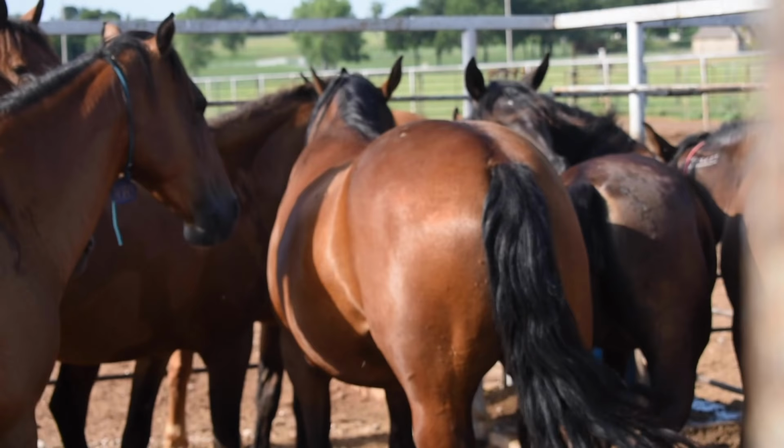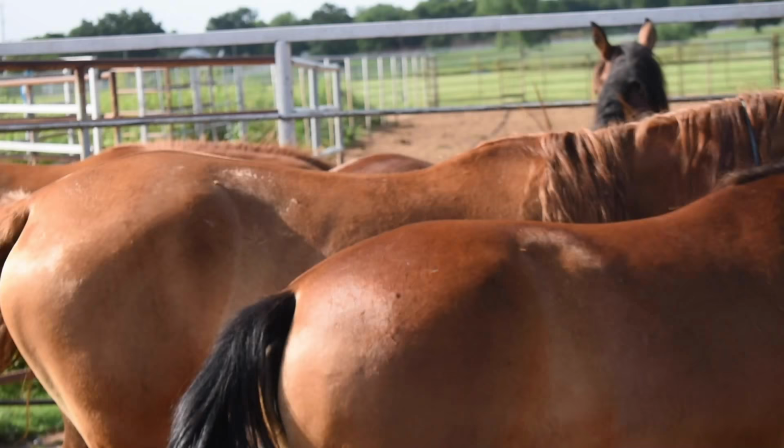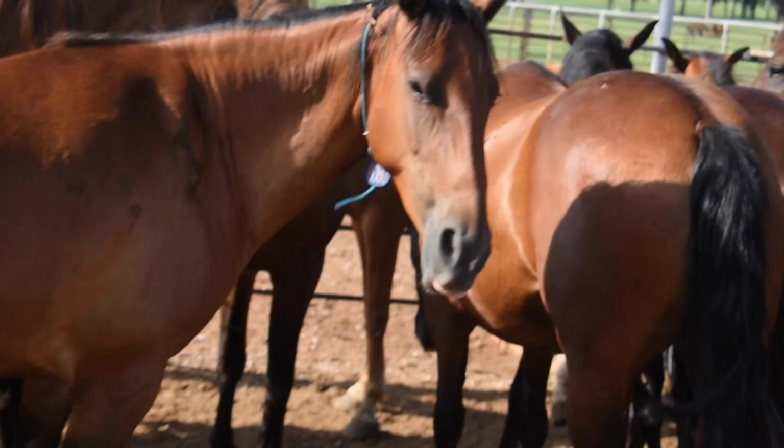The other one I really like in this pen is this sorrel over here. She's got good size to her. She's a little taller. She's hiding in the back now. She's a little taller than that first one. And that first one's from Utah, too, which I'm not sure I'm ready to do another Utah mare so soon. They can be pretty feisty at first.